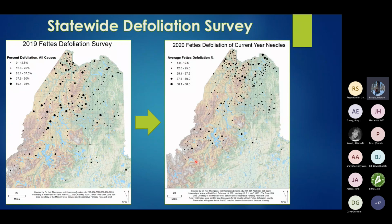So going on to the statewide defoliation survey. Again, this uses that same FETIS methods, and I'll get into L2 or overwintering larvae monitoring later. But most of these sites are the same as the pheromone monitoring sites. So we ask folks to take 3 branch samples, and those go into the lab, and they're first assessed for defoliation before they're assessed for the presence of overwintering larvae.